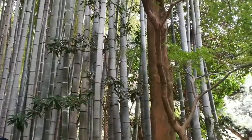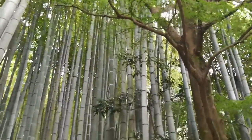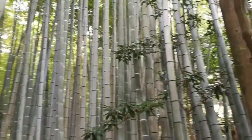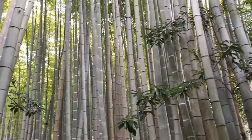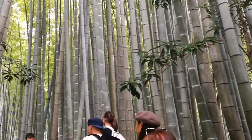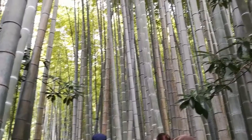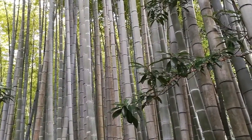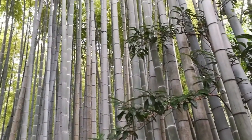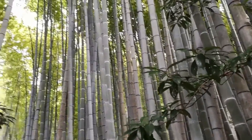So you pay 200 yen if you just want to go inside and walk in the forest. If you want to have the green tea, it's 700 yen. So not too many people today, which is very, very good. We get to enjoy the place. This is really cool. Very, very cool.